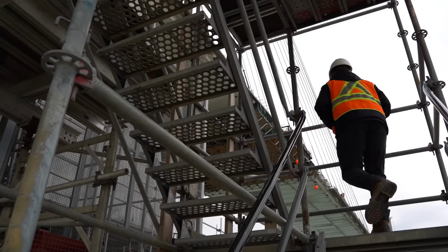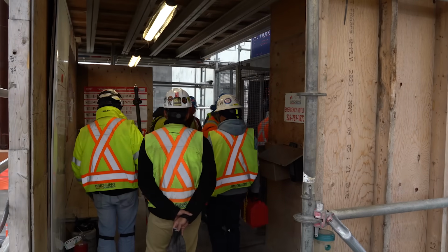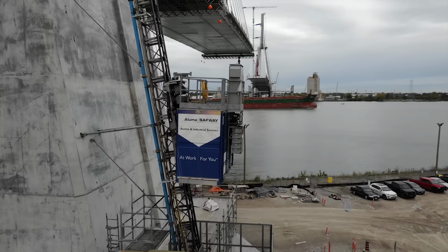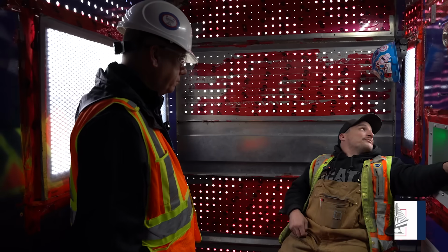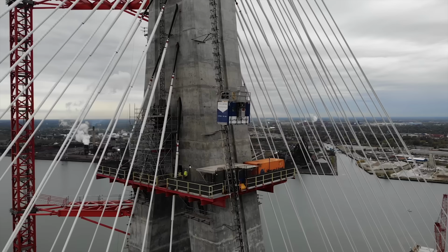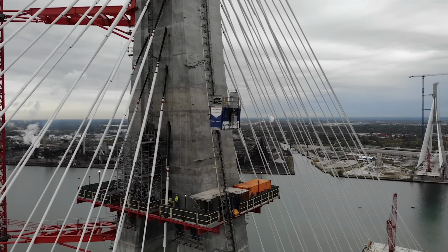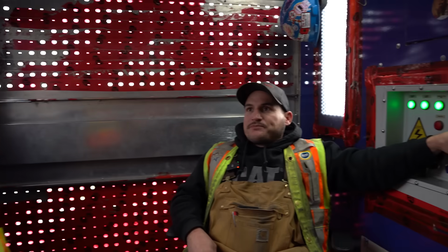To get to the top of the Canadian Bridge Tower, just like the dozens of workers involved in this project, we use this elevator, operated by Kyle Barnett. Right now we're sitting at about 3/4 of the way up the tower, probably about 580 feet. We just left platform 5, a temporary platform for all the post-stressing. Right now we're probably traveling at about 200 feet per minute.